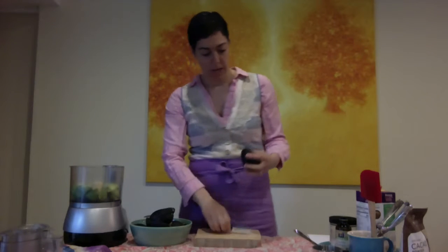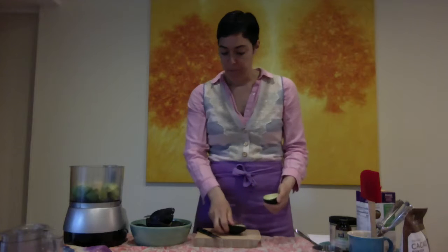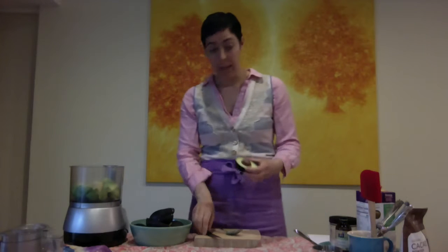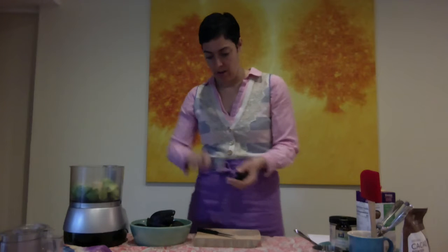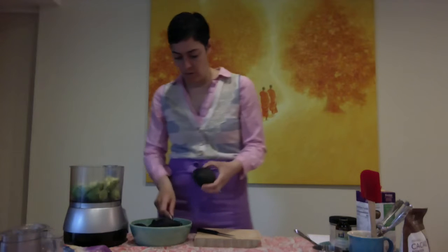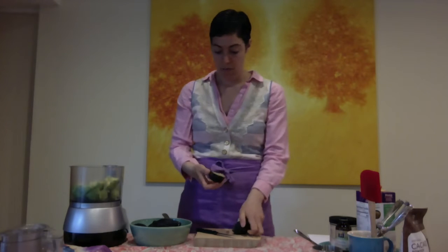All right, so then we're going to keep going here. After the avocados, we're going to put in the chocolate, which we'll talk a little bit about, a little bit of salt, some sweetener. I like to use maple syrup, but you can also use honey. That's a great option as well. All right, so this is our third avocado, and now we're going to move on to our fourth. So we're going to open it up, make sure that it looks good, which it does.